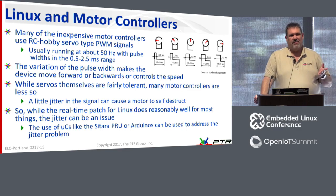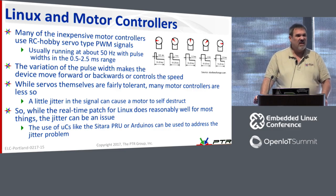So the servos themselves are pretty tolerant of pulse width variations. So if you're using Linux with a real-time patch on a hobby servo, it'll probably be okay. But as soon as you start getting to some of these bigger motors and bigger motor controllers, then any jitter in the PWM signal that's going to the motor controller, I've actually seen motors destruct themselves because the jitter was so bad.